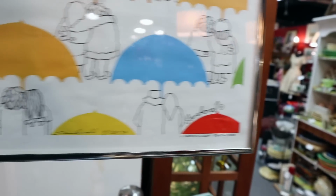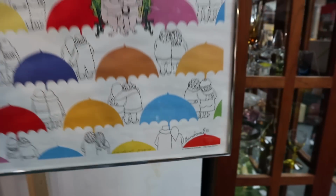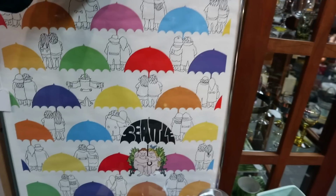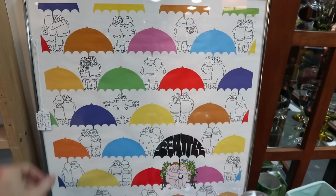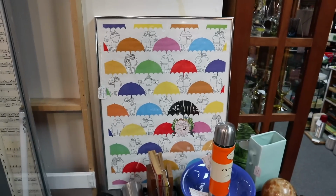I remember these were all over the place when I was a kid, and you don't really see them much anymore. I wonder what they go for now. Well, they have that one priced at $225, and it is something that's very famous in the local area.